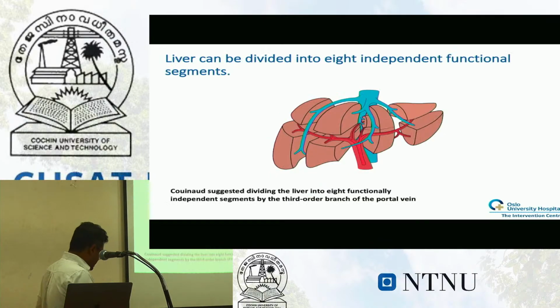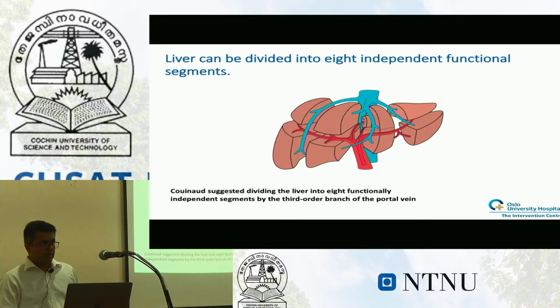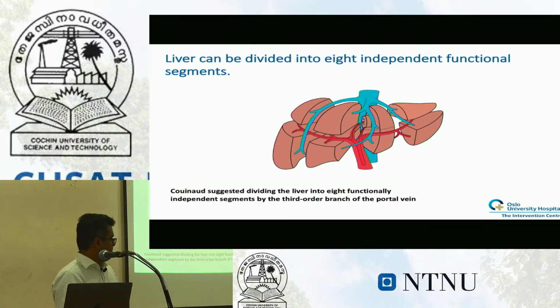So the liver, it was found by Couinaud that it can be divided into eight independent functional segments. So what does that mean? It means that each of those segments has an input and an output in terms of blood. So there's a blood inflow and outflow. That means that if you cut one part of it, it's totally fine because it's an independent section. It will not affect the others. And because of that, that's really revolutionizing the surgery. You don't need to cut more parts, you just need to cut that segment, for instance.